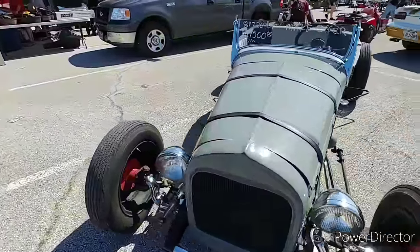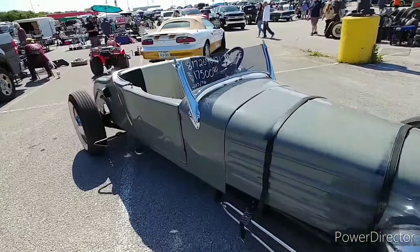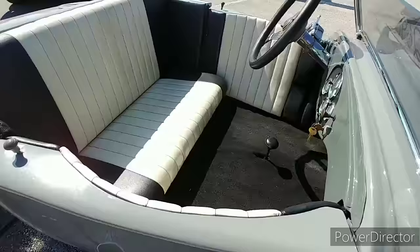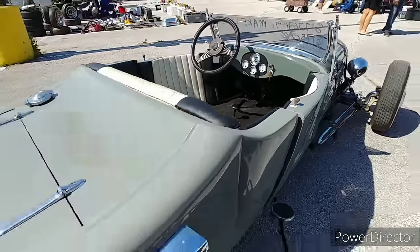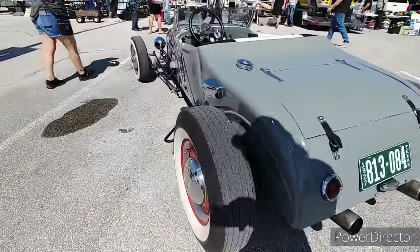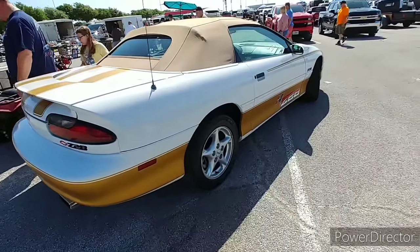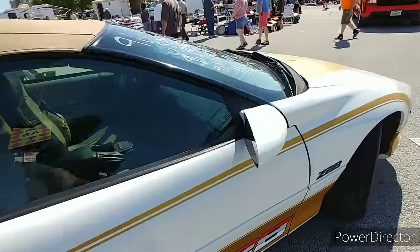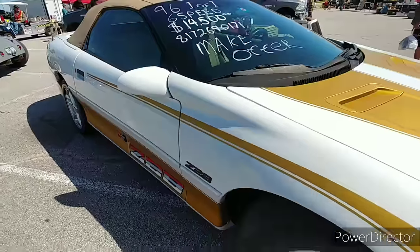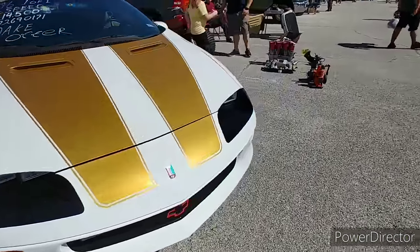Make offer. 17.5. But I don't think the turnout is bad, for it being their first one. I think it's got real good potential to keep growing. One of one. I don't think I've ever seen one of these, with this Hurst edition on it.